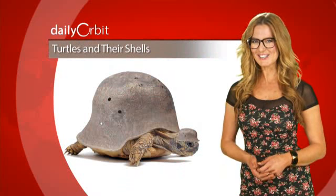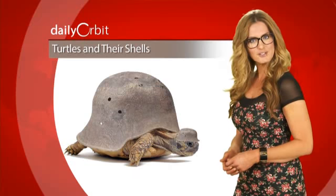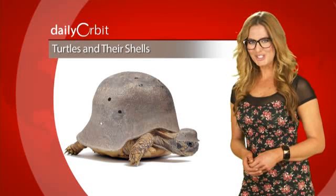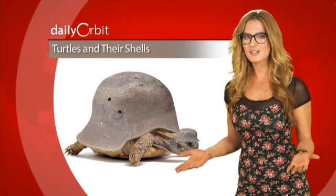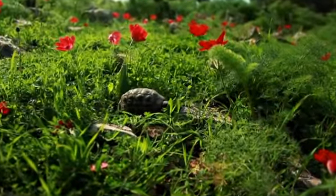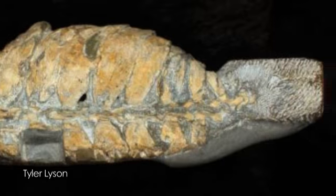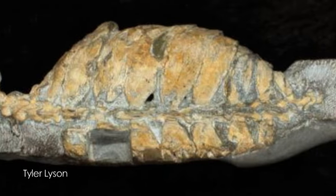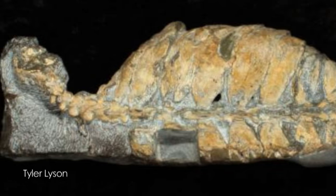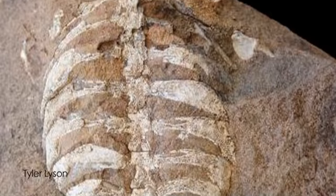And from mosquitoes' sense of smell to turtles and their shells. Just when did turtles get their hard covering? Researchers are now saying it was 40 million years earlier than they previously thought. The turtle is the only animal that forms a shell on the outside of its body by fusing ribs and vertebrae. Studying the recently discovered fossil of a 260 million year old African species, scientists were able to pinpoint this as the beginning of the evolution of the turtle shell.